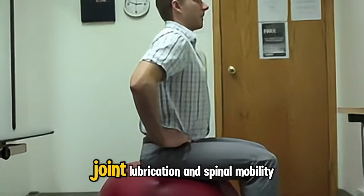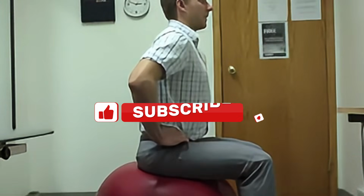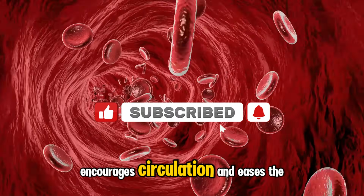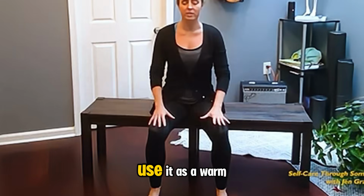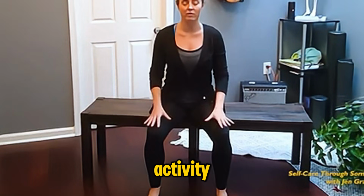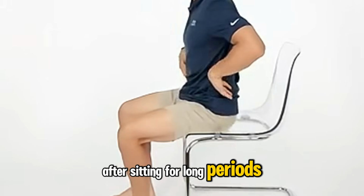With aging, joint lubrication and spinal mobility naturally decline. This low-risk movement wakes up your spine, encourages circulation, and eases the tension that may be causing nerve irritation. Use it as a warm-up before walking, household chores, or any physical activity. It also works well as a midday reset after sitting for long periods.